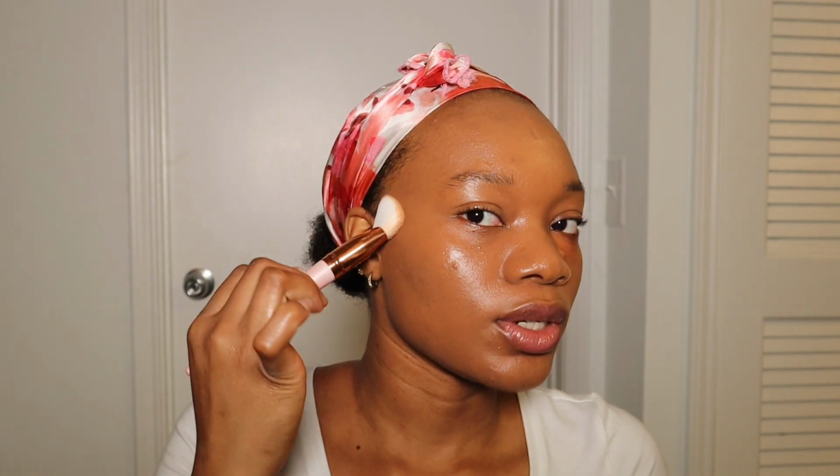I blended this side out with my brush, and I blended this side out with my fingers, and you can see that it still gives good coverage. I love the glow. I love the dewy finish. I love how it sinks into my skin. I love how it feels more like skincare than makeup. So it's thick in consistency, but it has a very smooth texture and applies very finely on the skin.